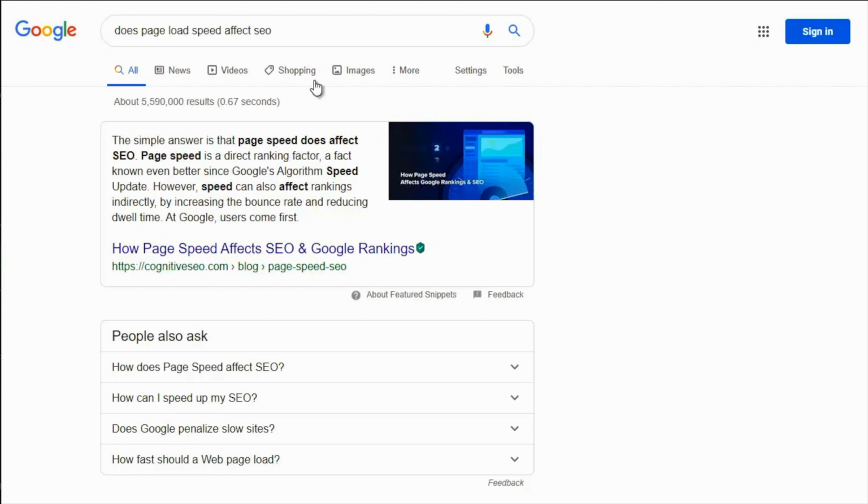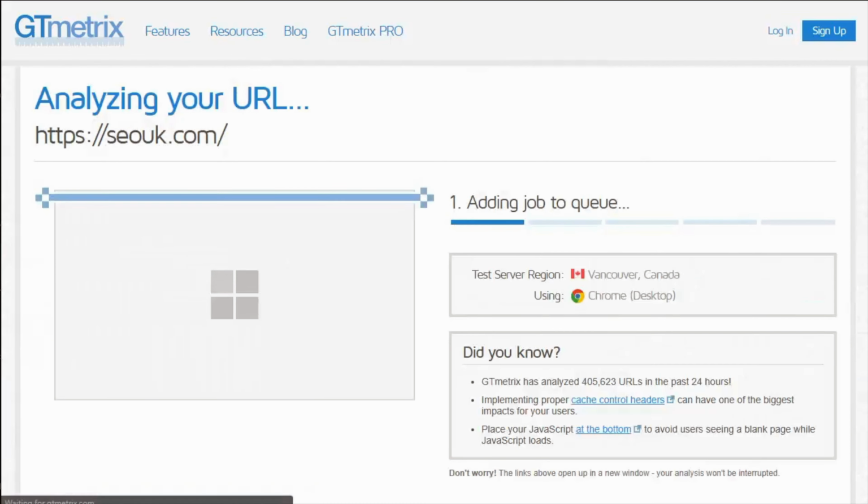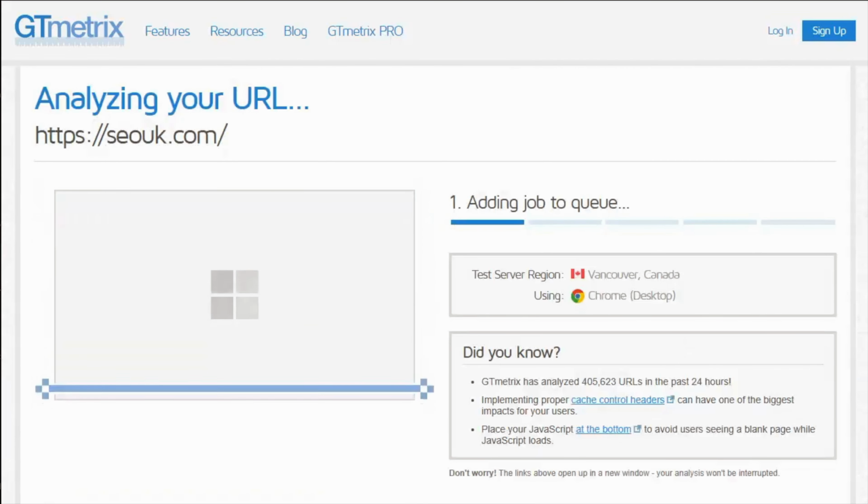But it is based on this being really good. Okay, what I'm going to do is run through a speed test so you can see what it will do to your page load speed. So here we are on a site called GTmetrix, and it's a free site that will test your page load speed. So all I'm going to do is pop in the URL for one of my many test blogs, click on test your site, and it will take a few moments to run.